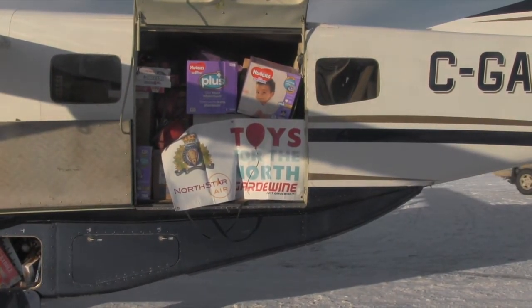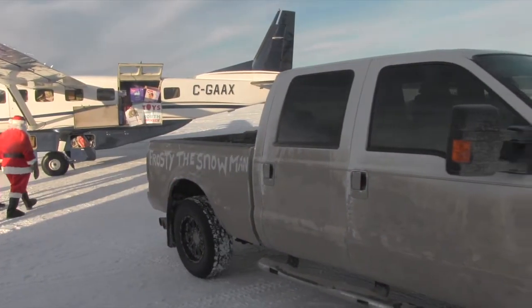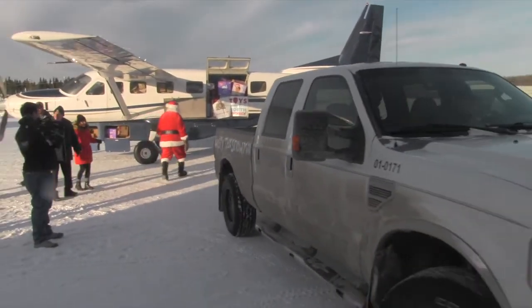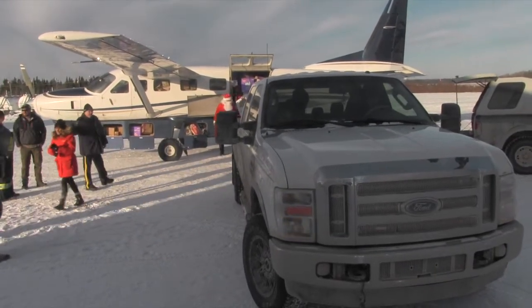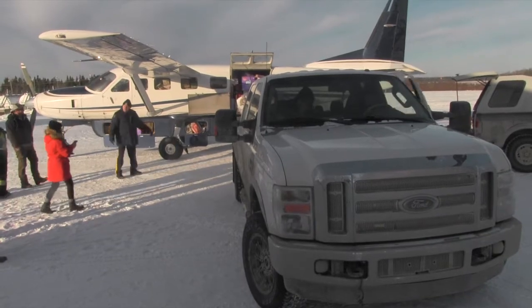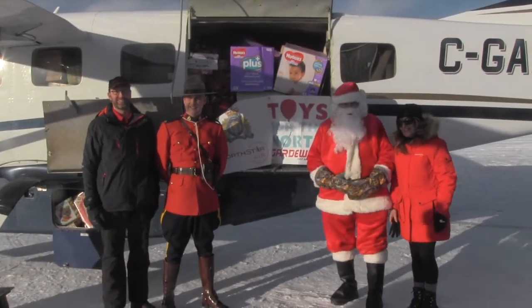Toys for the North in Deer Lake, Ontario. This is the Frosty the Snowman truck, probably from the Christmas parade in Deer Lake, backing up so they can start to unload the toys. Don't forget Miss Claus.